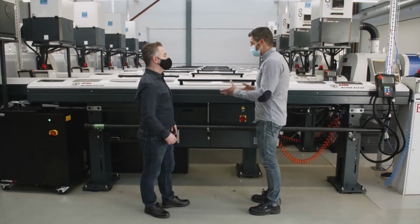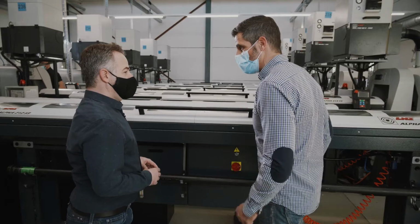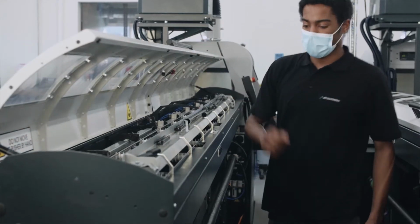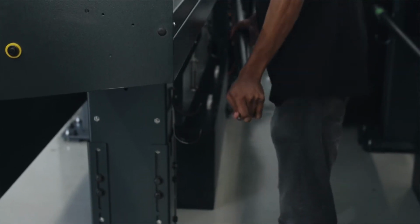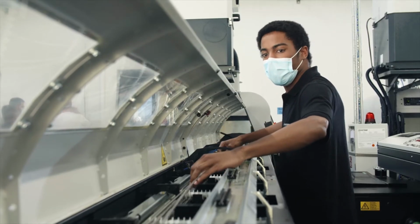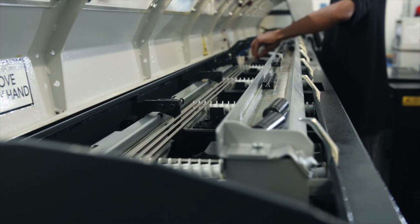Okay, so this is the machine where we produce the screw retained abutment. So this is where the magic happens. Yes. First, we need to load raw material inside. These are titanium rods, 3 meters long, and we can load up to 15 rods inside. And after, the system will automatically push the rods to the machine for the cutting and milling.